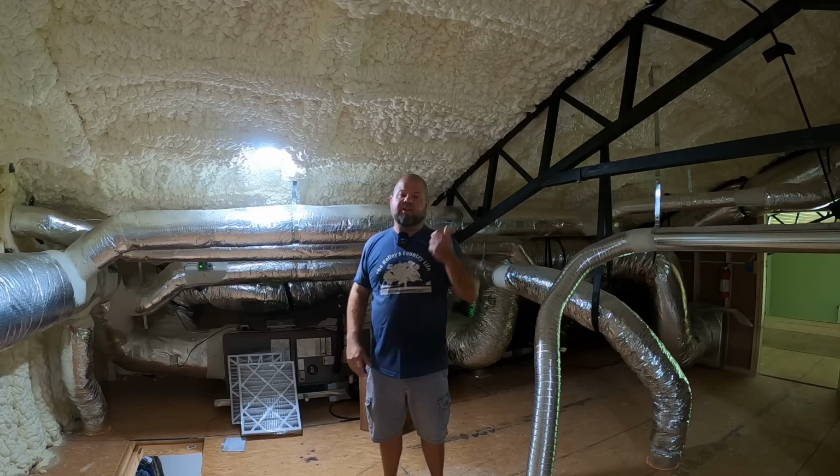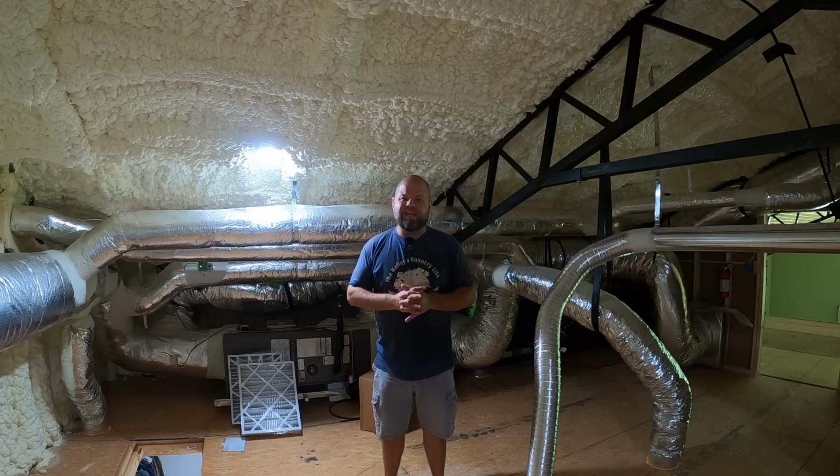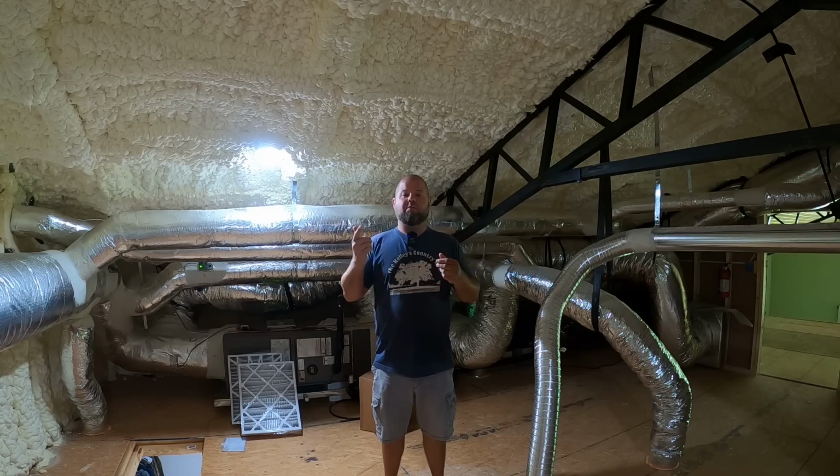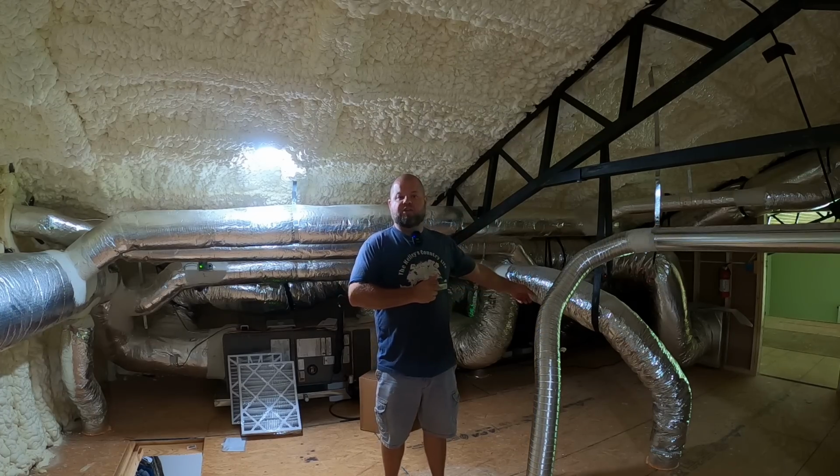Our AC never runs. Actually, I've tracked it. I went 16 days this past spring before my HVAC system ever kicked on. That sounds good, right? Sounds like you're really saving some money. The problem is, it didn't turn over fresh air in here, and I didn't control the humidity without my whole house dehumidifier.